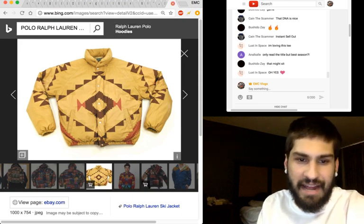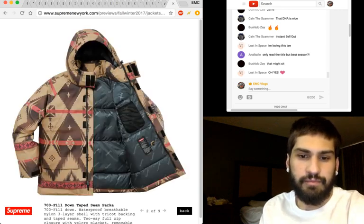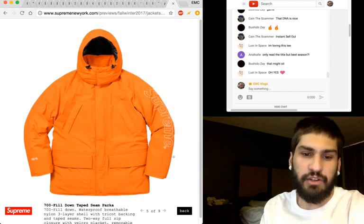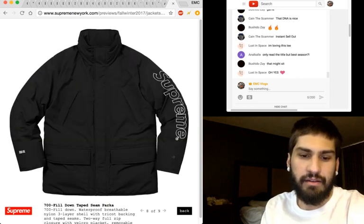So moving on, it has Supreme on the left sleeve. Let's see what colorways they're doing in this. Just the brown? Okay, I have the brown, the orange. It seems like they're only doing the brown Aztec print, though. Everything else is going to be a solid colorway.